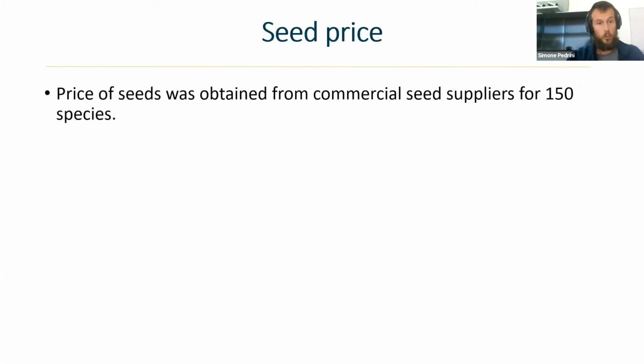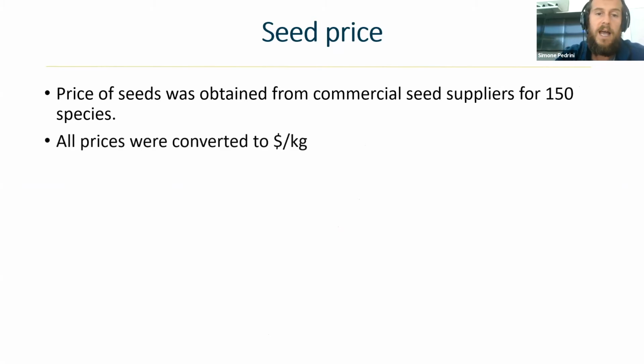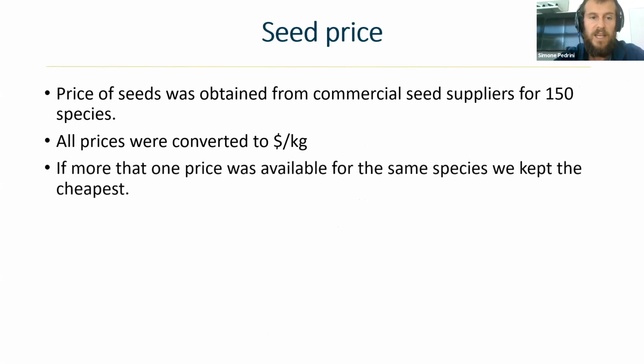Seed price: we obtained prices for 150 species, and we converted all the prices to be presented in dollars per kilo. If more than one price was available for the same species, then we kept the cheapest price.